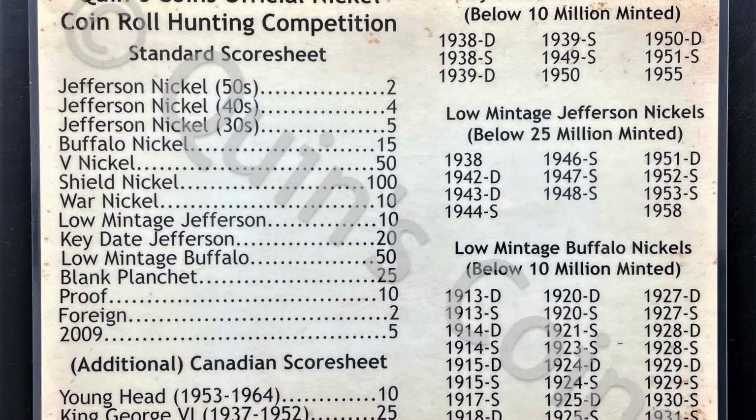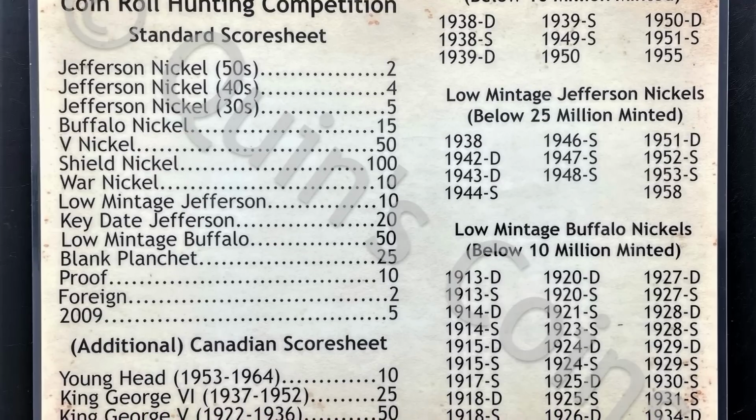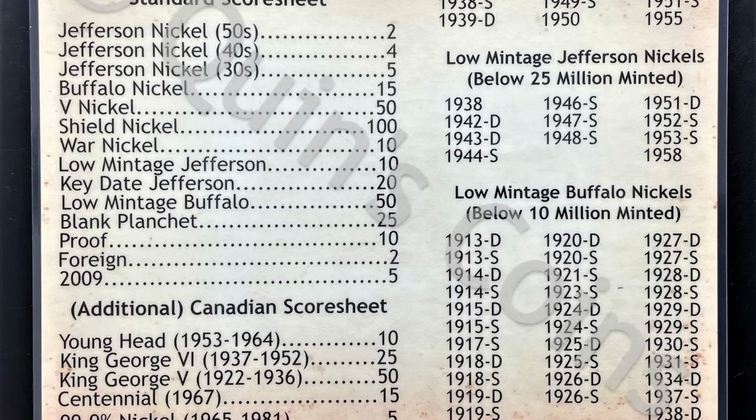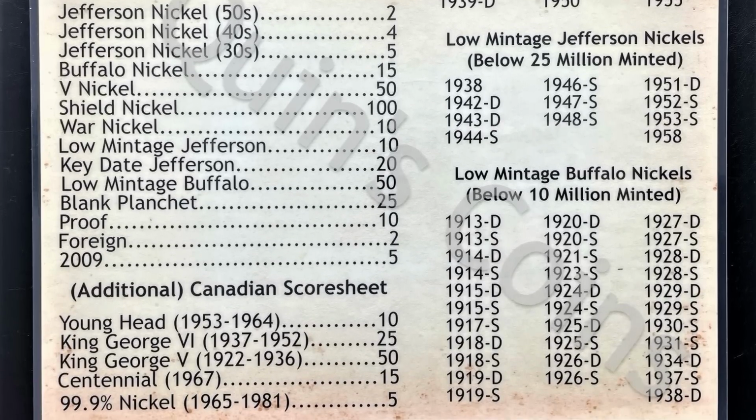You can also use it for competition hunts if you want to hunt a box of nickels between yourself and a friend. We also have key date, low mintage, and low mintage buffalo nickel lists here to help you to identify a rare coin if you happen to find one. This score sheet and accompanying list make the hunt a lot more interesting, and the visuals on the front are really nice, especially if you're a beginner just getting into coin roll hunting for the first time.